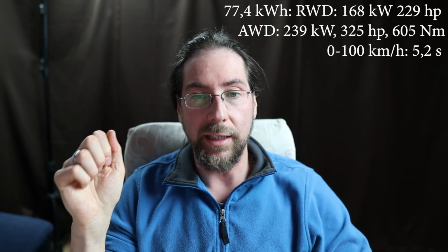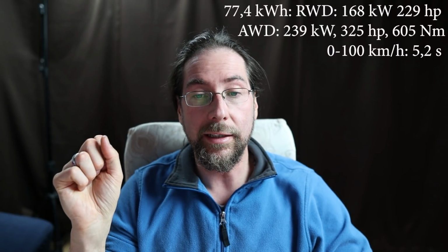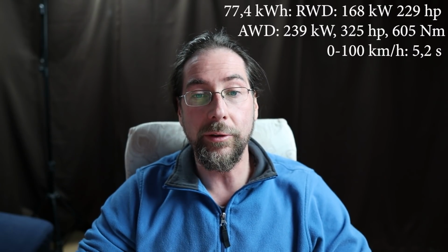Battery sizes can be 58 kilowatt hours or 77.4. GT only has the big battery. So there are two versions, normal EV6, GT line or GT. And the normal EV6 or GT line can have a rear wheel drive with 168 kilowatt, 229 horsepower, or all-wheel drive 239 kilowatt, 325 horsepower, which gives it 605 newton meters of torque and 0 to 100 kilometers an hour in 5.2 seconds. The GT line with the big battery has a range of 510 kilometers WLTP range.